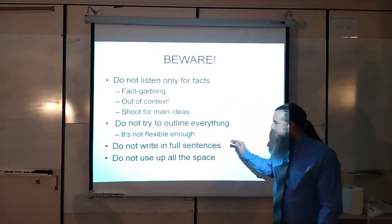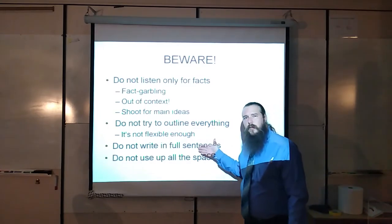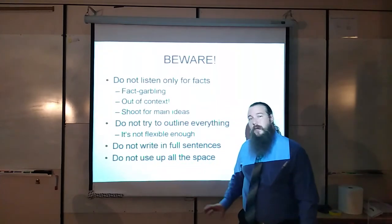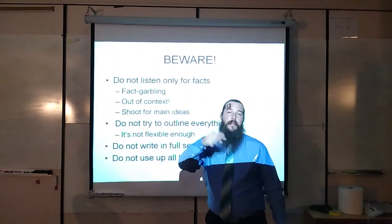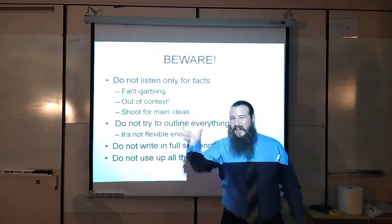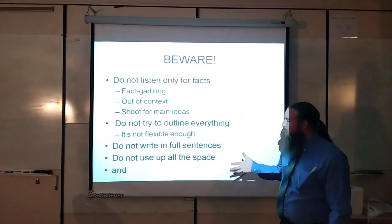Try not to write in full sentences. Obviously, speed is important. Abbreviations are important. Don't use up all the space because you might need to add something later during that lecture. And again, the Cornell system gives you that nice big chunk on the side where you've got plenty of room.